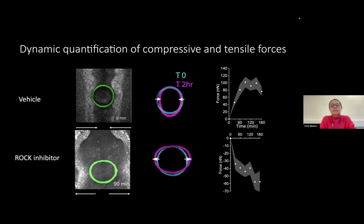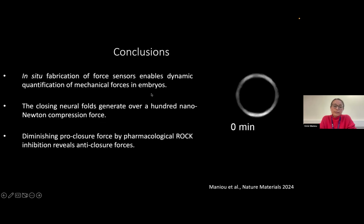And then the corresponding force, which in this case is negative because the deformation is opposite to the direction of closure. This tells us on the whole that the active anti-closure forces are in place, because if we didn't have active anti-closure forces, we would just see the neural folds staying in place, stop closing, but staying in place rather than reopening. And bringing all this together, we showed that we are able to perform in situ fabrication of force sensors, and this enables dynamic quantification of mechanical forces in living embryos in absolute numbers. Then the closing neural folds generate over 100 nanonewton compression force. And if we diminish proclosure force by pharmacological ROCK inhibition, we can reveal active anti-closure forces.